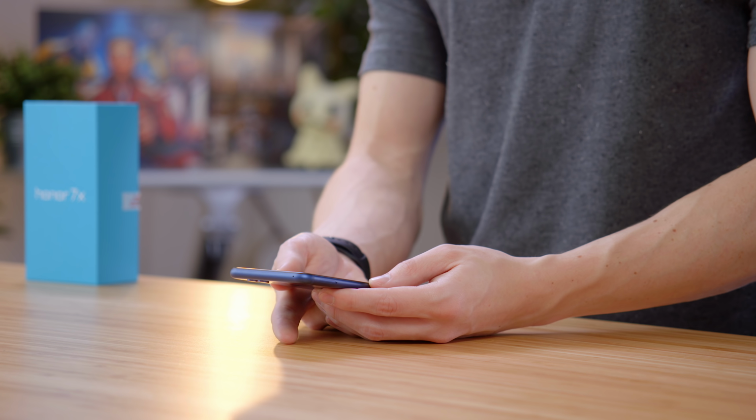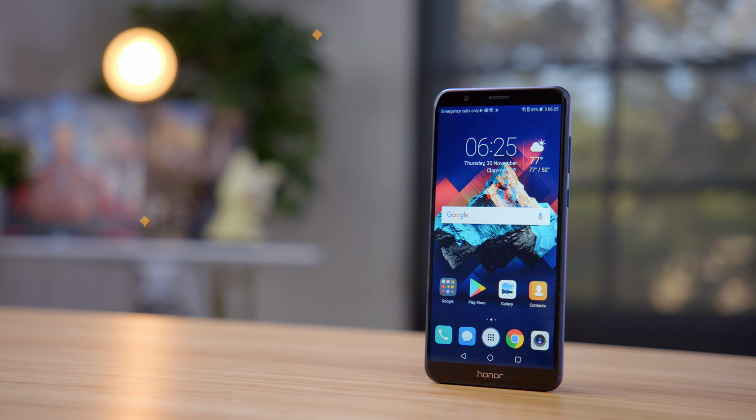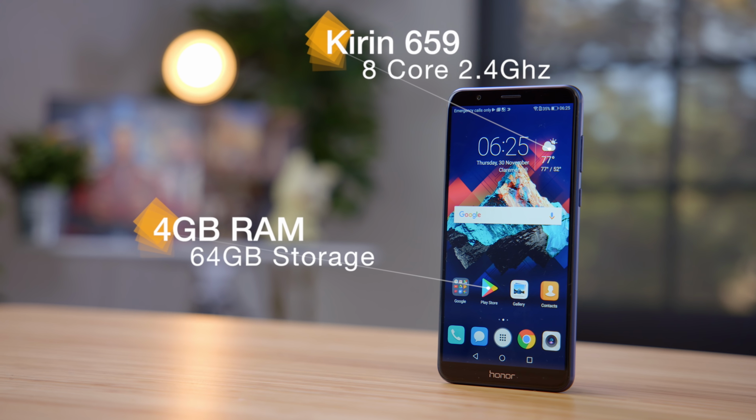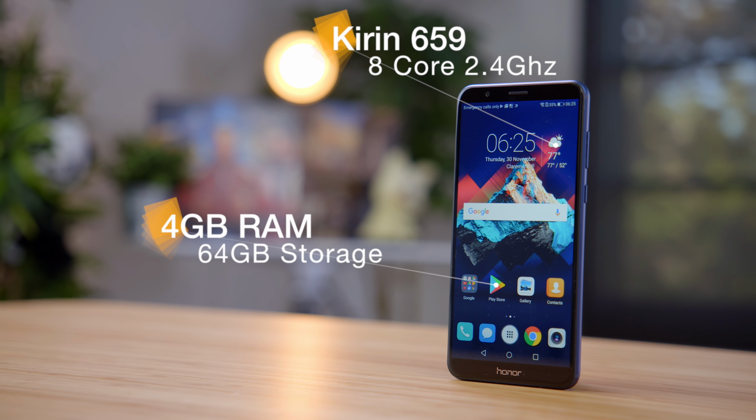There's also a fingerprint sensor on board. And it's fast. Basically as soon as you put your finger on the button, the phone wakes right up. Inside, it's powered by a Kirin 659 octa-core processor, 4 GB of RAM, and 64 gigs of storage. Kirin is Huawei and Honor's SoC manufacturer, so unlike pretty much every other phone out there that has a Snapdragon chip, this is going to be something a little different. And Honor claims that this should be able to hold up better under longer periods of use, such as gaming.